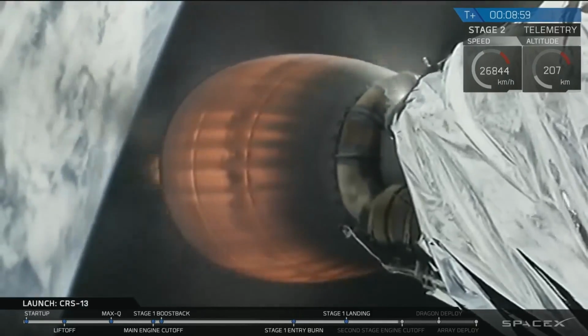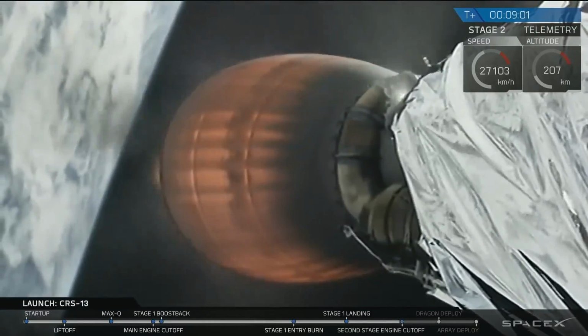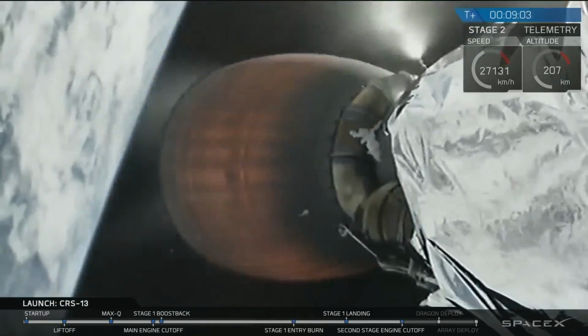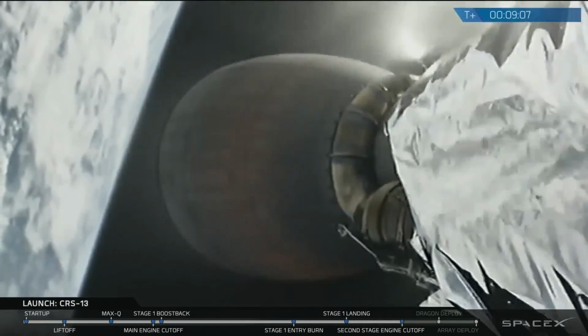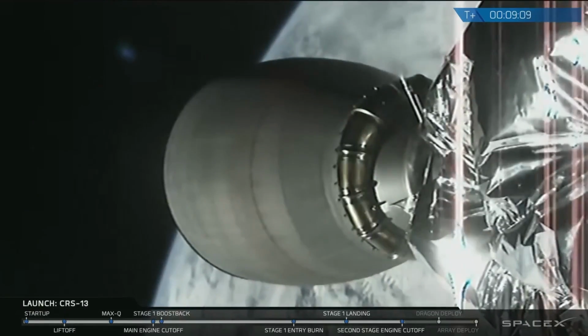For a geostationary transfer orbit, which is what the Falcon 9 is mostly used for, you would go all the way up to over 30,000 kilometers an hour. Since this is a low Earth orbit launch, it is now already done.